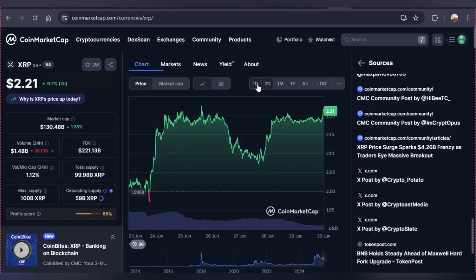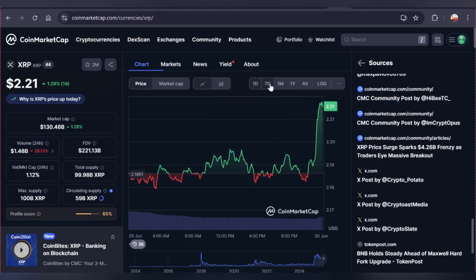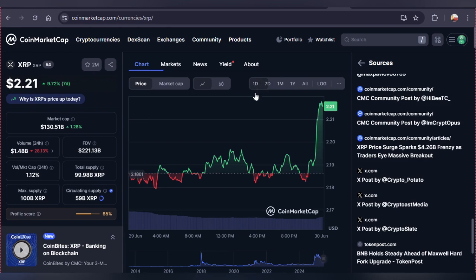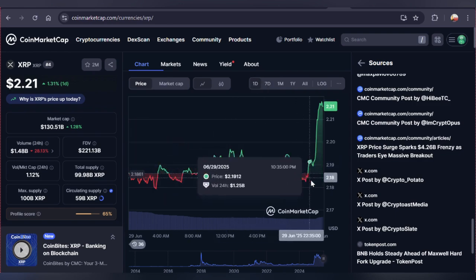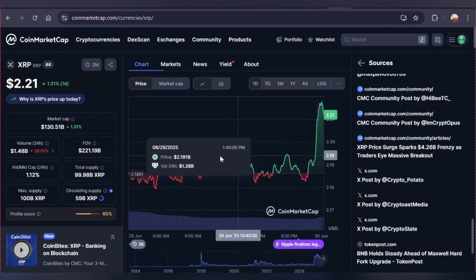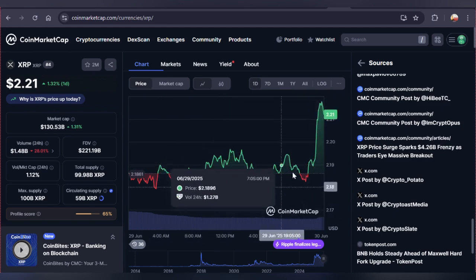XRP is about to go absolutely parabolic, and we've got the charts, the whale data, and the technical patterns that are screaming this sleeping giant is ready to explode to $4.10. The whales are accumulating at levels we haven't seen since the last 420% rally, and mark my words, this breakout is going to be absolutely massive.